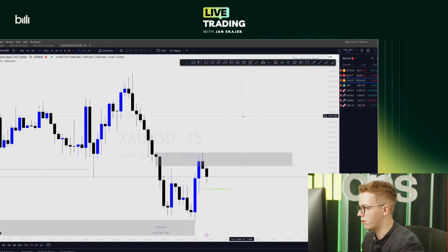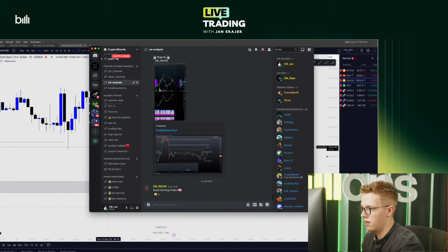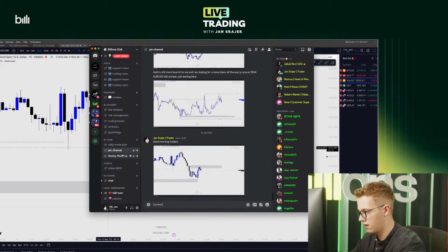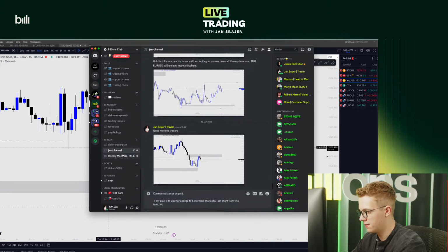But anyway, let's do some TA. So on a gold chart, we will start with this. Good morning, traders. Current resistance on gold. My plan is to wait for a range to be formed. That's why I'm short from this level. It is risky.